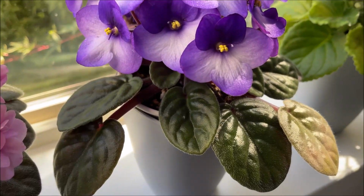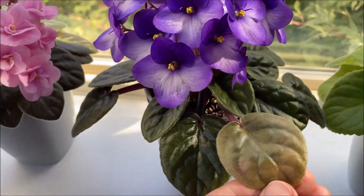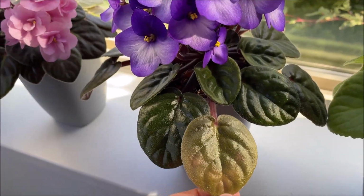foliage. And I need to work on the leaves because some of the leaves are already old. You see the yellowing on the color of the leaves. This is an old leaf and it needs to be removed.